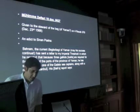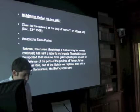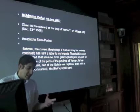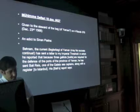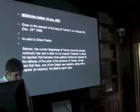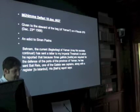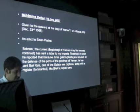Behram, the current Beyler Bey of Yemen, may his success continue, has sent a letter to my imperial threshold in which he reported that because 3 galleots, a galleot being a small, downsized war galley that becomes the Ottoman vessel of choice in the Indian Ocean, are required for the defense of the ports of the province of Yemen, he has sent Bali Rais, one of the Galata sea captains, along with a register to Istanbul.